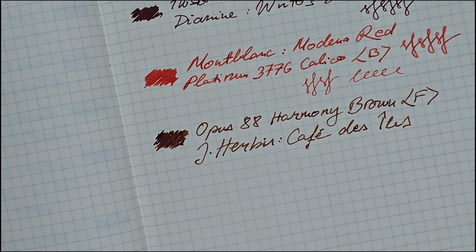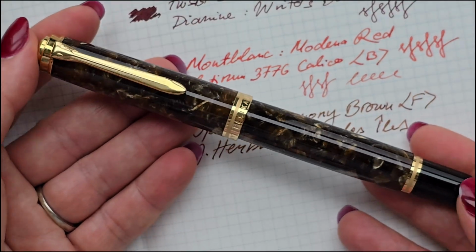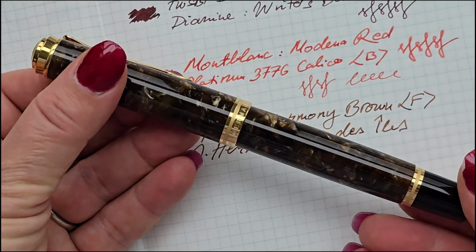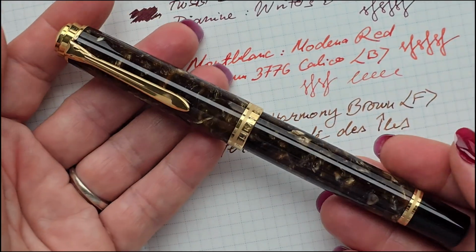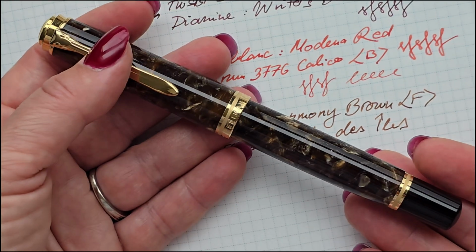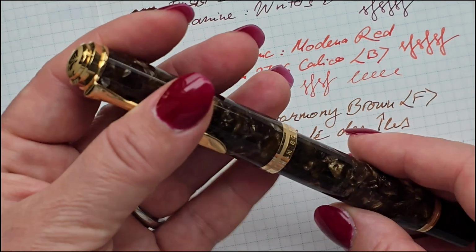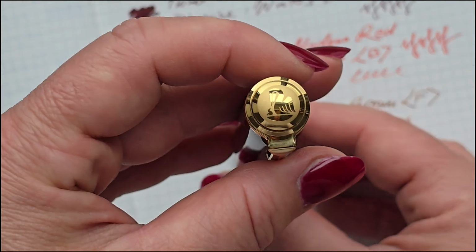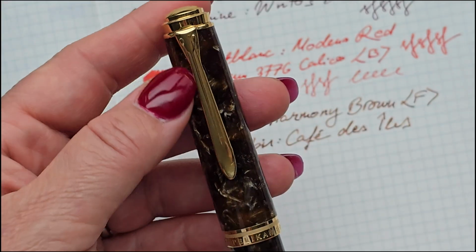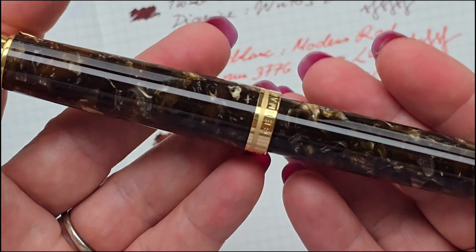Next up is my other brown ink in this Majestic Pelican M1000 Renaissance Brown. Whenever I pick this pen, it gives me just a majestic feeling, like writing for royalty, honestly. Look at this gorgeous finial. Pelican with a chick, the beak, and this gorgeous brown colorway.